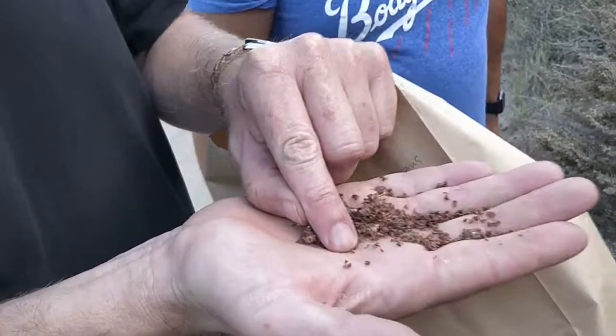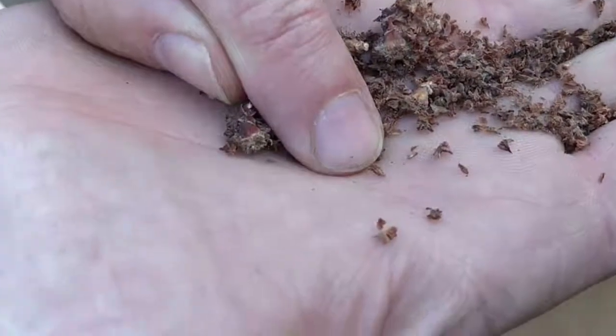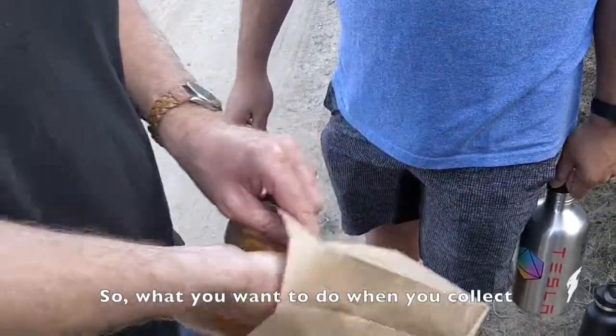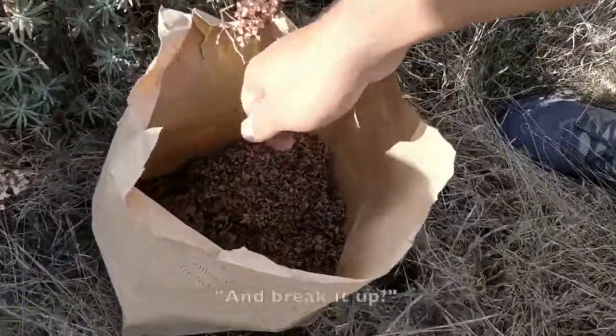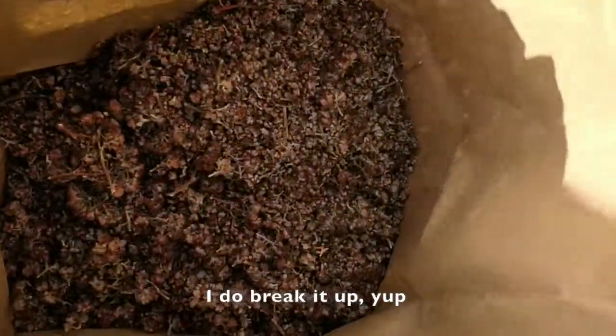I think there we go. That's a seed. And so what you want to do when you collect, you know, grab bunches of it. And break it up. I do break it up, yep.